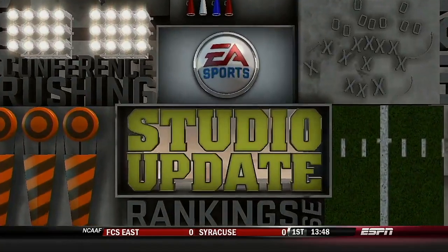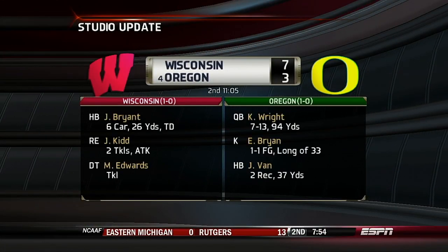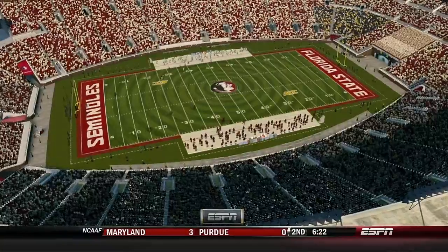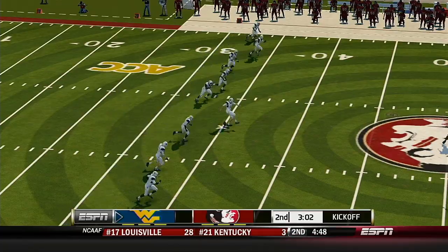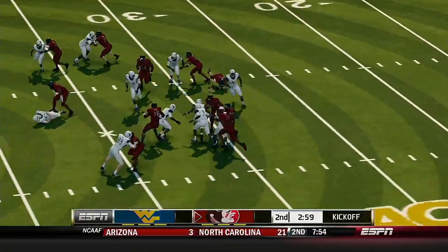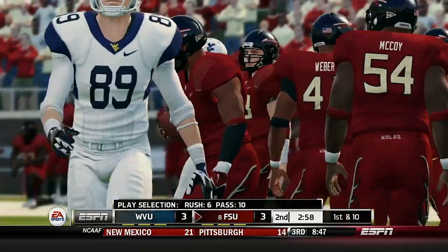Let's get an update now. Here's Reese Davis. Reese. Time to get you up to date from Eugene. And for Oregon, they're having all kinds of trouble so far. The Badgers are on top, 7-3. 3-3 game here. Glover ready to kick. Fielded at the 9. They'll bring him down at the 32.